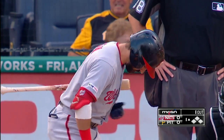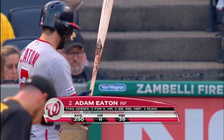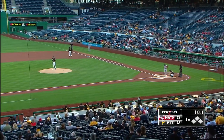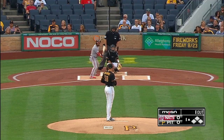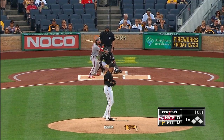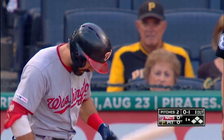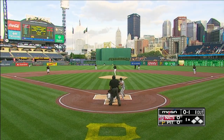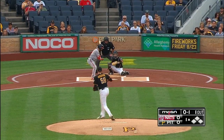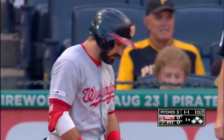Musgrove, 25-32 career. Start number 70. Trea Turner is 0 for 3 against him now, and Adam Eaton steps in 0 for 2. Adam in the month of August, .356, and that's through 3 full weeks here on the 21st. In the series, a couple of hits, a homer, 2 walks, hit by a pitch.